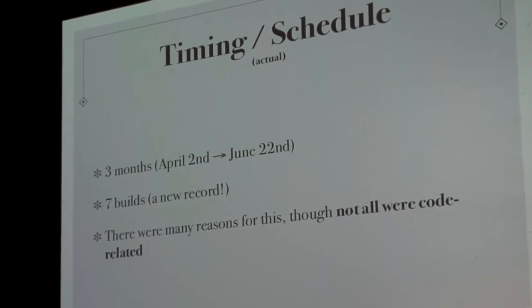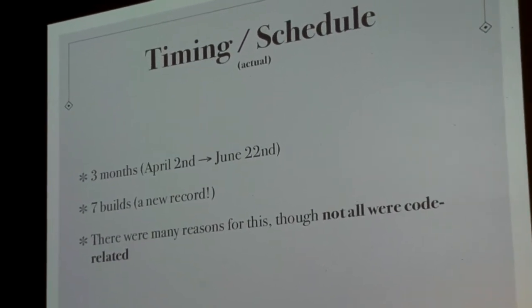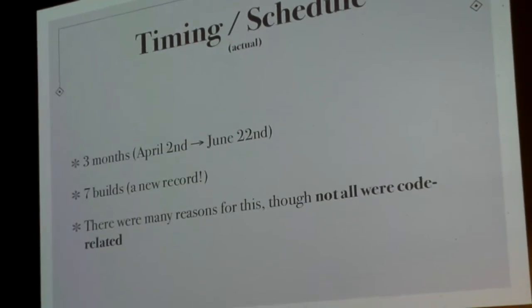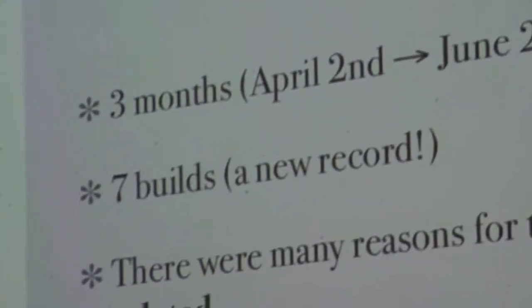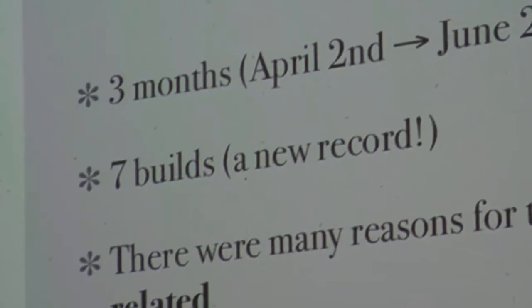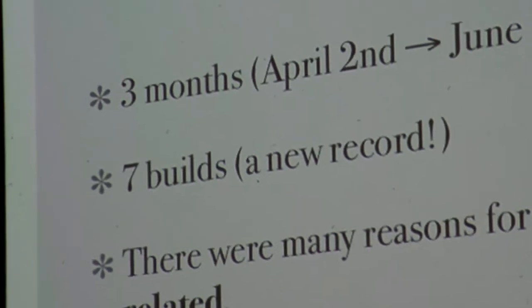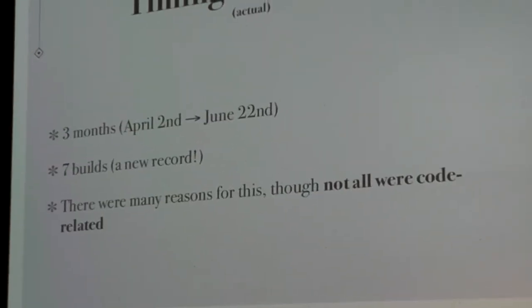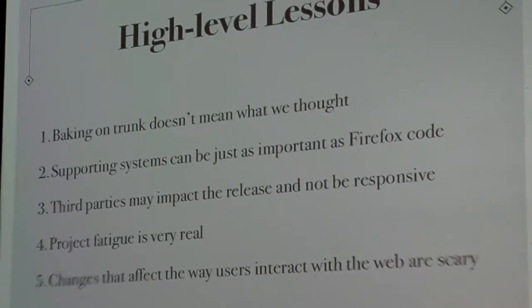And the actual time and schedule didn't quite work out that way. The release took 3 months instead of what normally takes 1 month. We did 7 builds of Firefox 3.6.4, 8 if you count 3.6.6 shortly after. There are a lot of reasons for this, but what's interesting to note is not all were code related. So here are the high-level lessons I'm going to talk about.